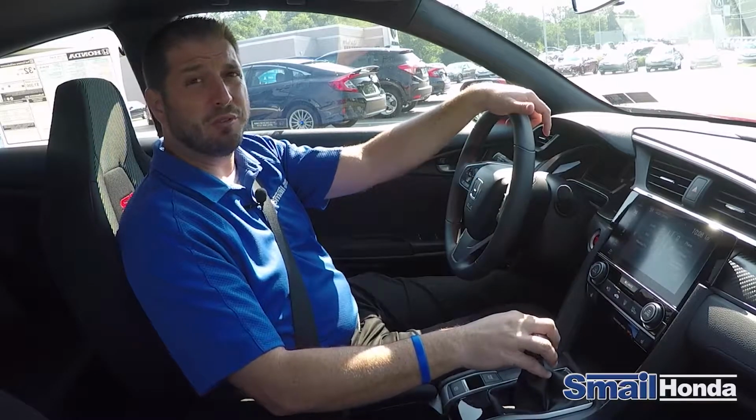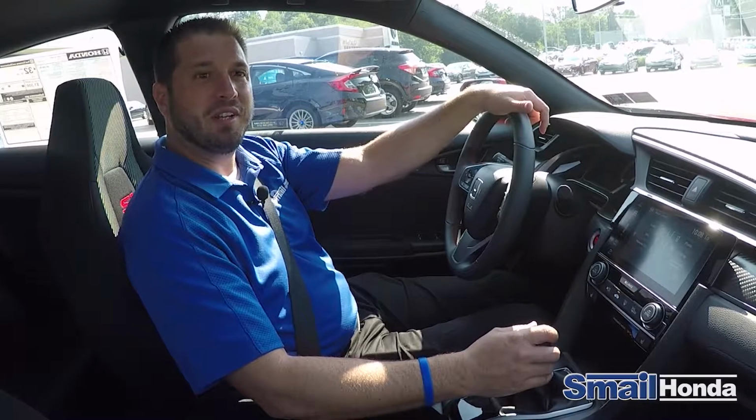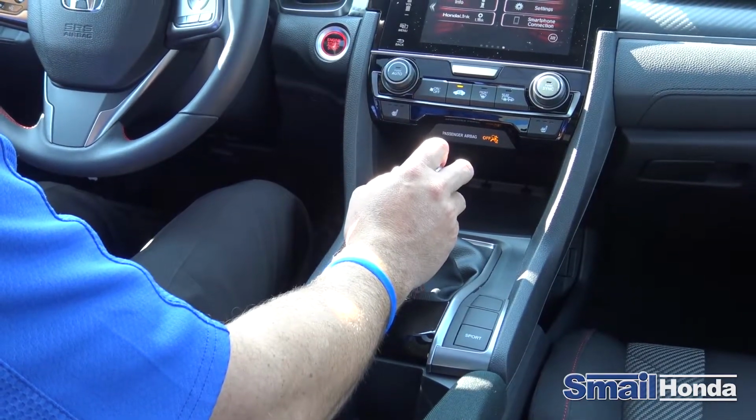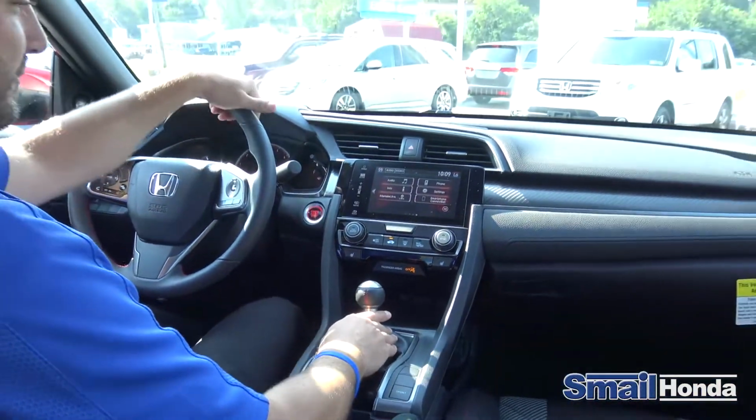This is great with the manual transmission, especially if you're just learning how to drive. This will keep you from drifting in a car behind you. That way you don't have to burn the clutch when you're trying to take your foot off of the brake and onto the gas. Let's give it a shot here.